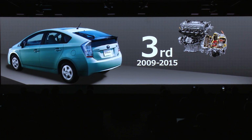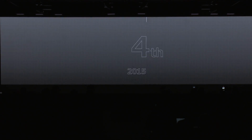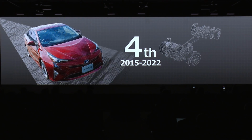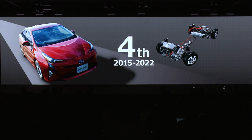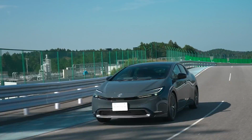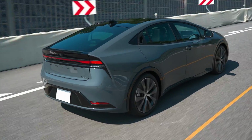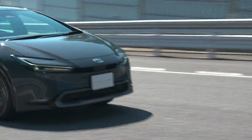Since the beginning, the formula has always consisted of a simple, naturally aspirated 4-cylinder engine combined with 2 electric motors and an eCVT planetary gear set transmission. All Toyota has really done is refine and update the system over time to make it more fuel efficient, perform better, and perfect the reliability. And the result of those 2 decades of constant redevelopment and refinement is that Toyota now makes one of the most reliable and efficient hybrid systems that you can buy.